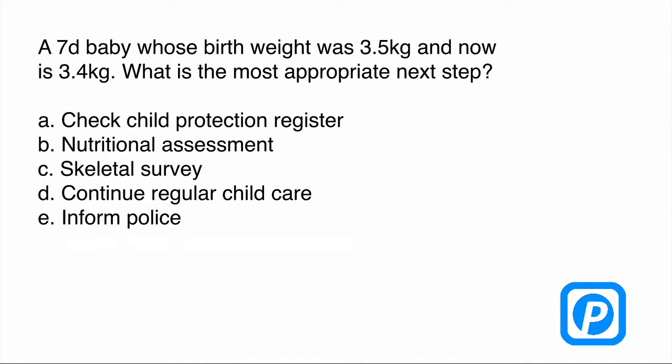7-day-old baby whose birth weight was 3.5 kilograms is now 3.4 kilograms. What is the most appropriate next step? Slight weight loss is common after birth, and most babies would regain their lost birth weight by 7 to 10 days or up to 14 days. So continue regular childcare if the weight loss is not excessive.